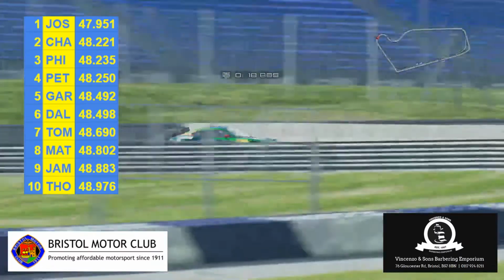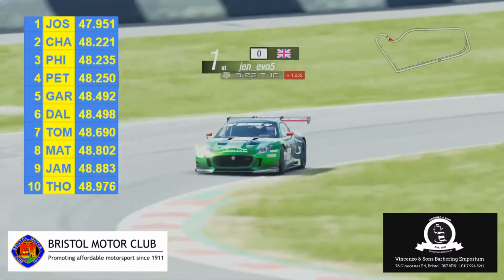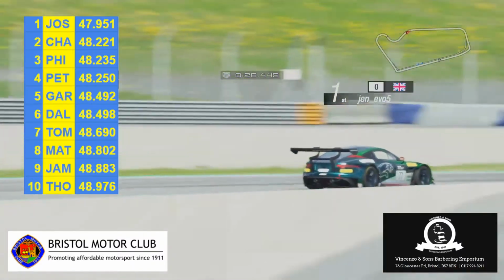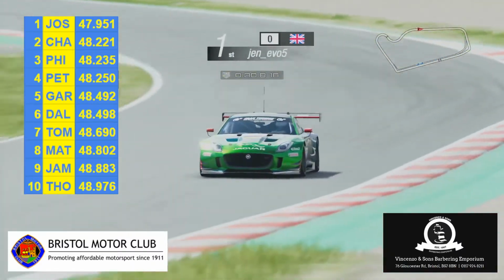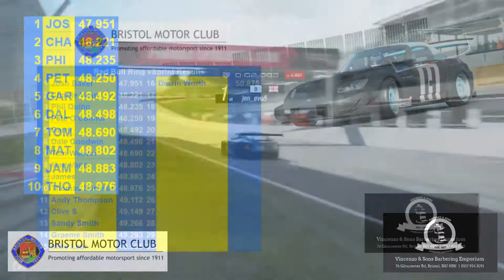So he is the final car to go, so he's going to carry on round, and this is going to be an outlap for his final timed run, which will commence at the end of this lap. So just have a quick look at the time so far whilst he completes his outlap. So he's there in 12th position at the moment.